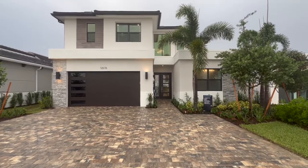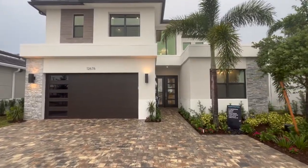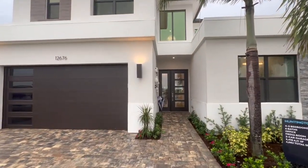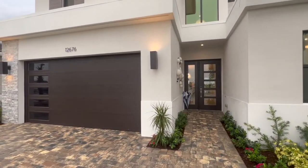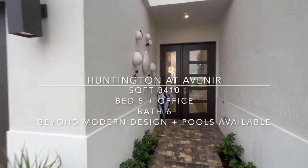So here we have the Huntington model by Akel, which showcases that luxurious California modern exterior. This home is gonna give you 3,410 square feet under air, 5 bedrooms with the owner suite and office downstairs, 6 bathrooms and a central loft.